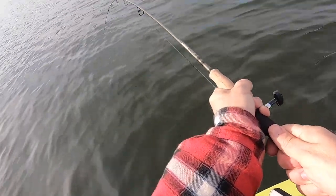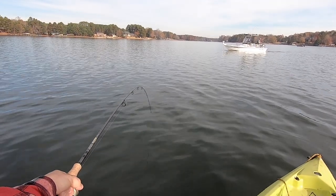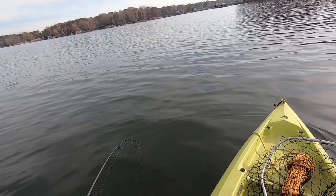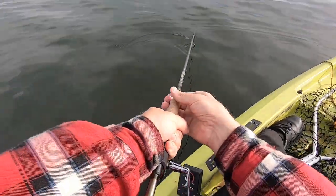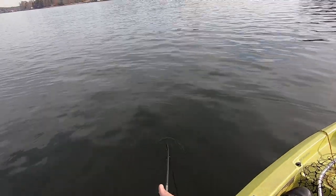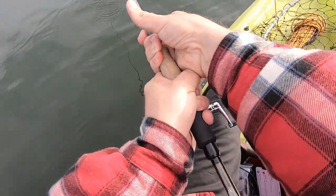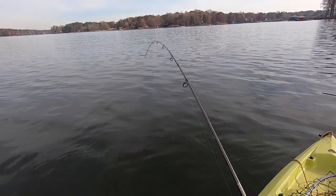God, another run. Got one. Yeah. I just want to see if this is a catfish. It's coming up. Oh, maybe not. A few weeks ago, I caught a really nice catfish here, about 15 pounds. I did a separate video about that. This one's fighting like a hybrid, though.